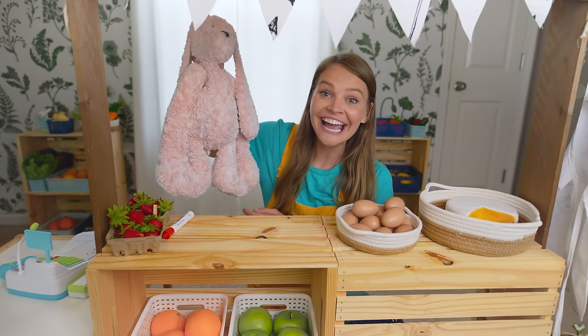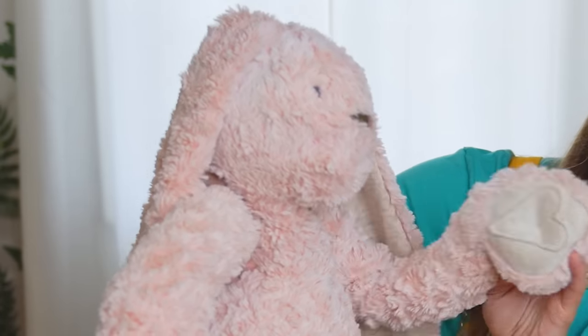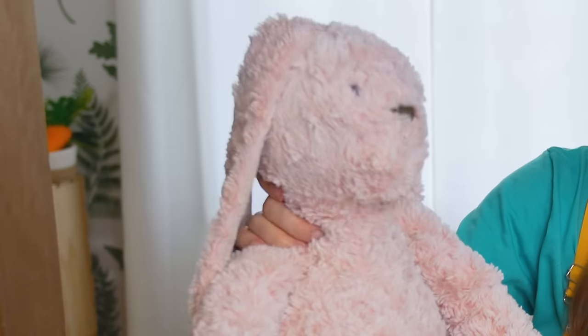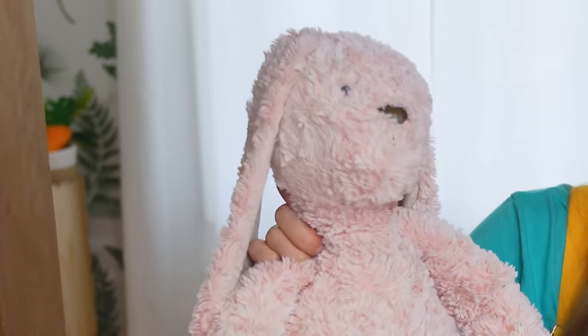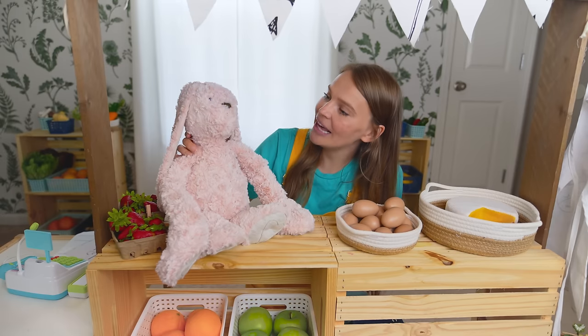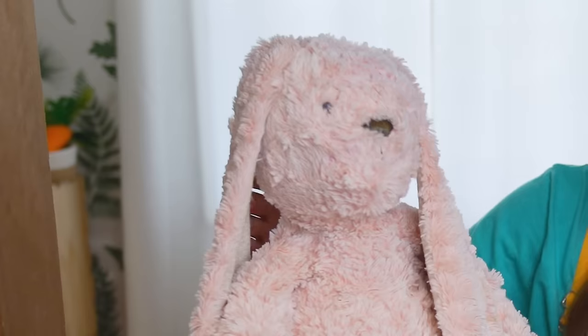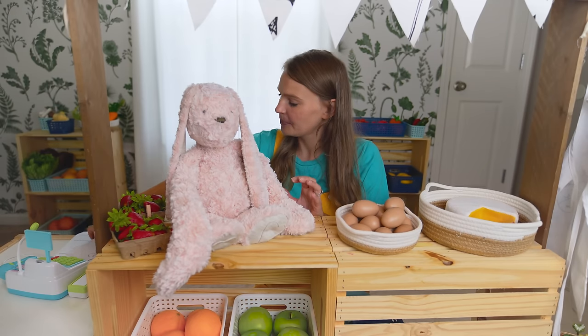Hop. Oh, look. Here comes Bunny. Hello, friends. Hi, Bunny. What's going on? Hello, I came to the produce stand looking for some apples. Ooh, we have some apples. What kind of apples are you looking for, Bunny? Ooh, I have a little recipe. Let's take a look at it.